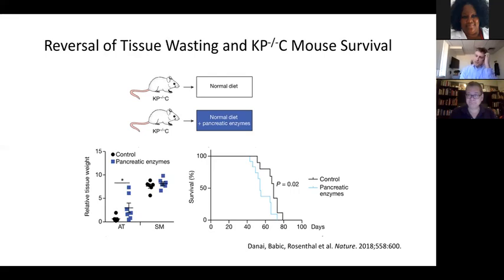Interestingly, we had assumed that doing this may actually be beneficial to the mouse. But as you can see here, among the mice who received pancreatic enzymes with a normal diet, it really didn't change how the mice did. In fact, the mice seemed to do a little bit worse than if you had just left them alone.